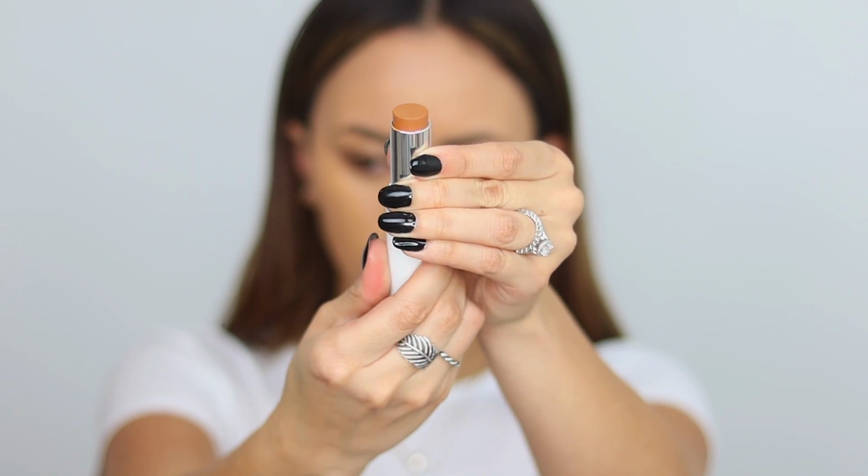Up next, we're gonna go in with a contour shade to carve out our face. I love doing this especially for an everyday look because I feel like it gives me a really nice structured look to my face, but also really quick. I'm gonna be taking the COLOURPOP No Filter Stick Foundation in the shade Dark 167W.